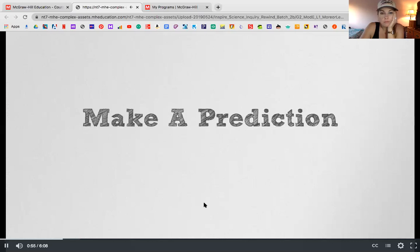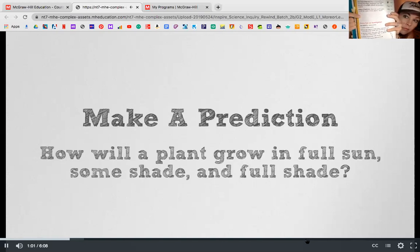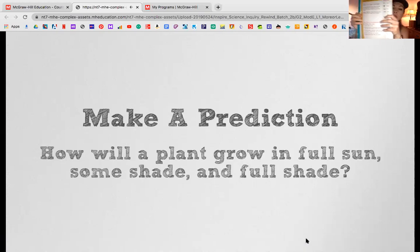Before you begin, make a prediction. How will a plant grow in full sun, shade, and full shade? Take a moment to share your prediction with your classmates, then select Continue.